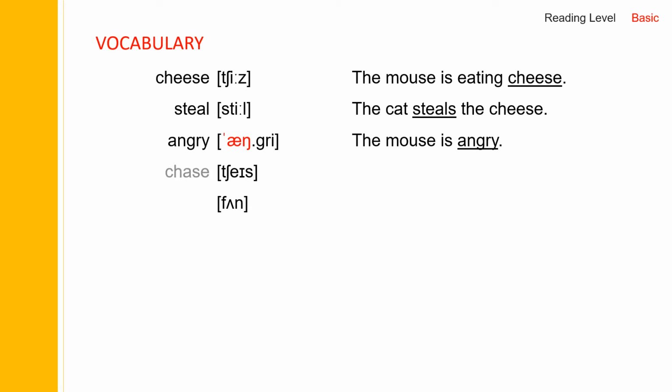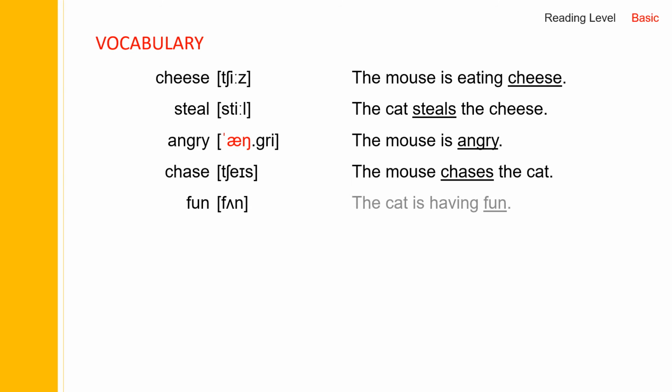The next word, chase. Chase spells C-H-A-S-E. The mouse chases the cat. The last one, fun. Fun spells F-U-N. The cat is having fun.